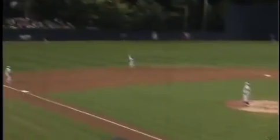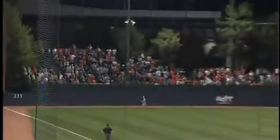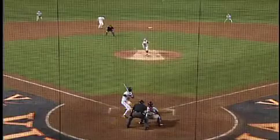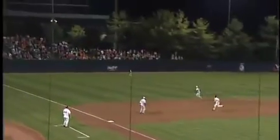First pitch to Hicks. Driven to left field. Does it have enough? Off the wall. Hicks rounding first and charging towards second. He's in with a stand-up double. Here's the first pitch to Proscia. There's a drive to left field. Miller goes back, ranging over his head.